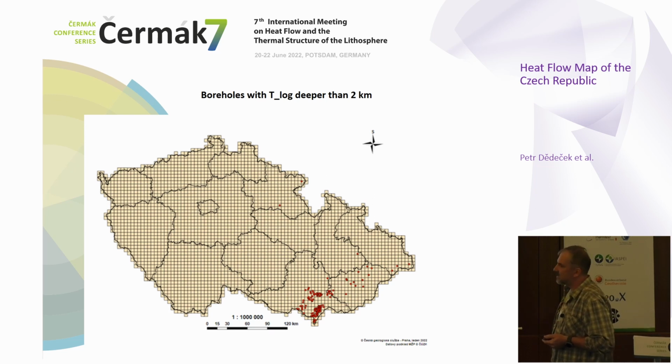This is a very, very sad picture, because here you can see all boreholes in the Czech Republic deeper than 2 kilometers with temperature logging. There are 161 boreholes, but 159 are located here in Southeast Moravia because of oil and gas surveys, and only 2 points you can see in Bohemia. This is the situation. And it means that if we want to estimate temperature at depth, we need heat flow, and we need to estimate thermal properties.